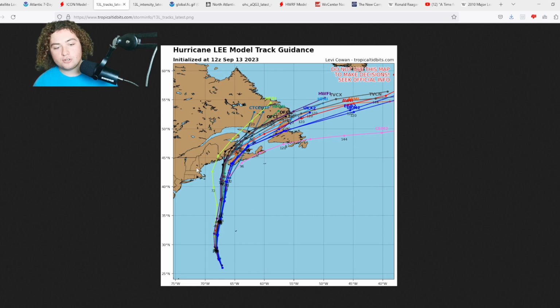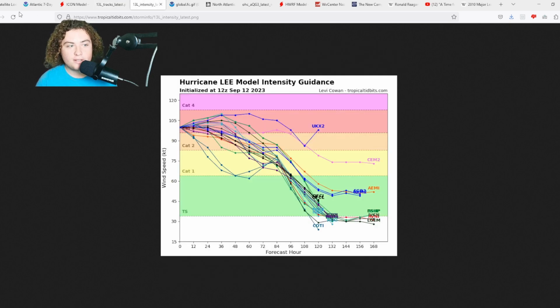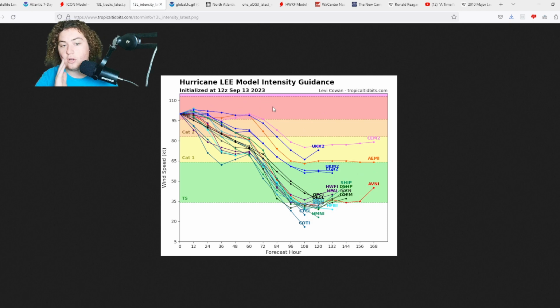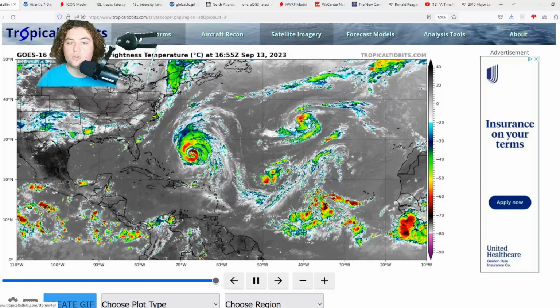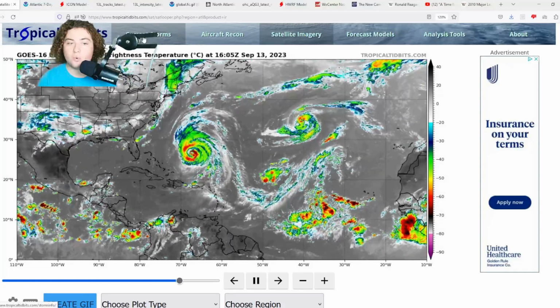While bringing major impacts to Maine, New Hampshire, potentially Massachusetts down there, as the wind field is large enough for that. Now the intensity forecast. All the models are calling for a gradual weakening. In the next 72 hours, it's expected to become a Category 1 hurricane, and then from there it starts to impact more and more land and weakens further and further as it moves through the cooler waters and land interaction over there. So that's what we have going on with Hurricane Lee as it's making its final approach towards Atlantic Canada and towards New England.